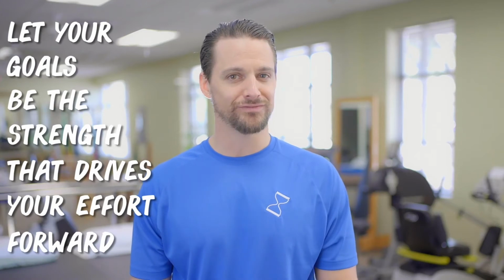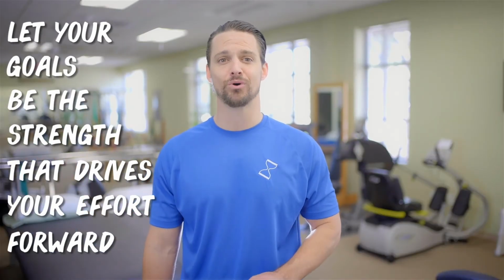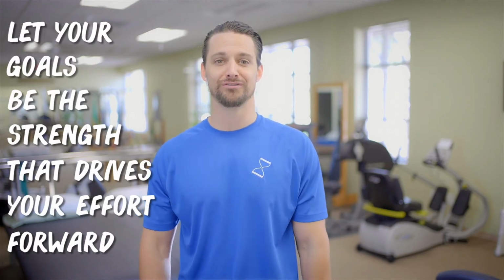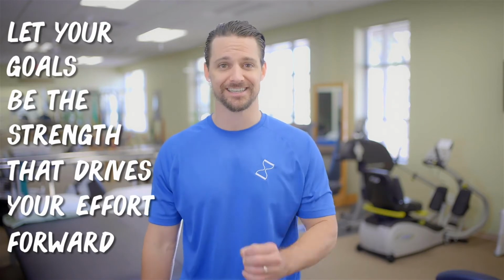Exercising is not always fun, especially if you're doing it right. Allow your goals to be the focus point you're thinking about during the toughest part of your exercises. You're traversing through that deep burn for a reason.